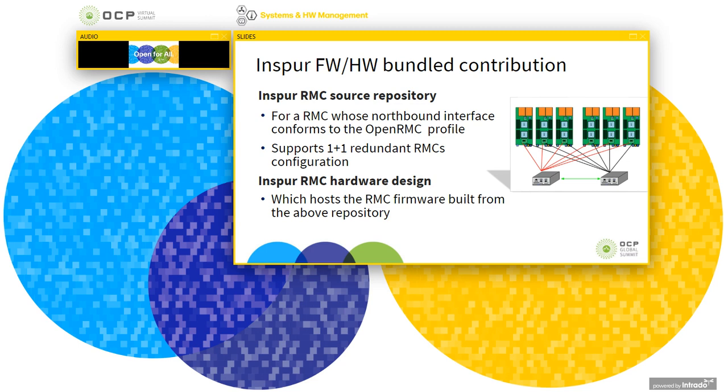The software bundle solution is on top of OpenRMC, and right now is supporting 1+1 redundant RMC. You can look at the right-hand side. Basically, we can have two RMCs with interconnection, and each one can stand alone and work as an OpenRMC to connect to different nodes. For the hardware and software bundle solution, we have a demo at the OCP Experience Center. Right now it can support multiple languages, but the one in the demo center is supporting Mandarin and English. You can go there and look at the demo.